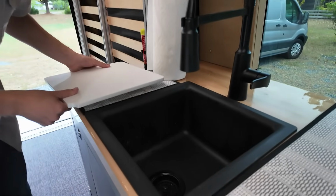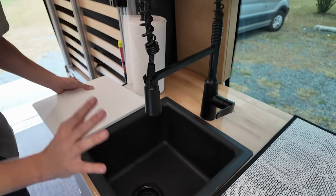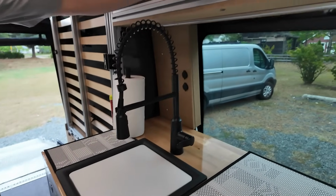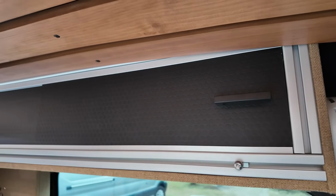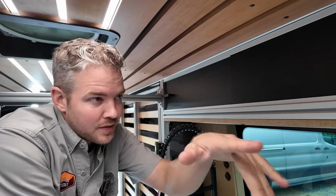We've got a black sink, black faucet. So the color scheme in here, really nice. Custom cutting board. And then up here, we've got these sliding doors. I went with sliding doors because I didn't want Thomas to have to worry about opening big doors, doors coming down, stuff falling out.